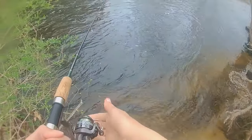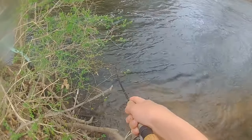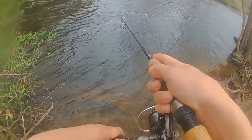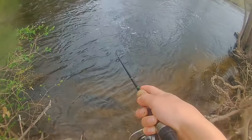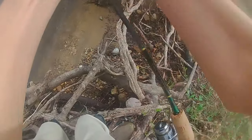Most fun river fishing I've ever had, easily, and I'm only here for like an hour. This is all happening when, oh, there's another one. No way, guys, another one. Is he still on it? Oh yes. No way. Is this thing recording? Okay, good. Okay, I got him. No way. Oh my goodness.